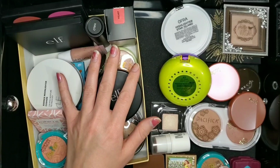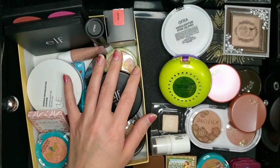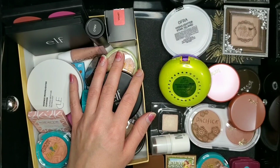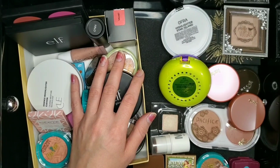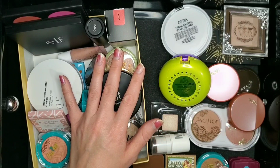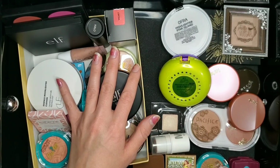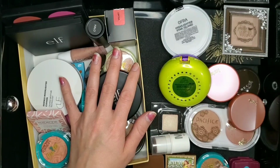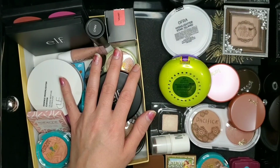So I think the next set of products that I'm going to be doing are either my lipsticks, which holy crap, there are so many, or I will do my hair care products or my skincare products that are all sitting in buckets down in my bathroom that I use the most often. So let me know down below which you would rather see first.